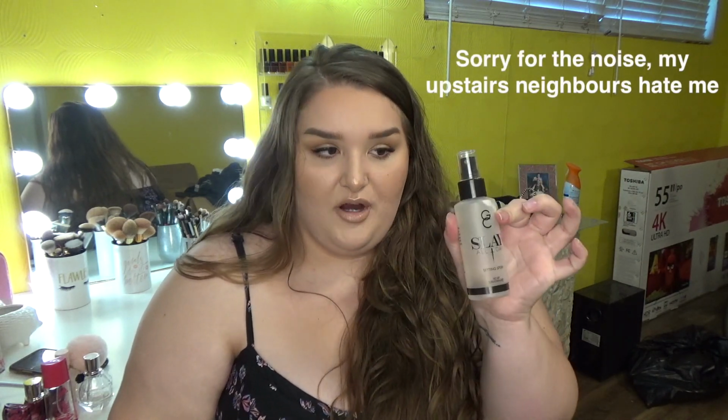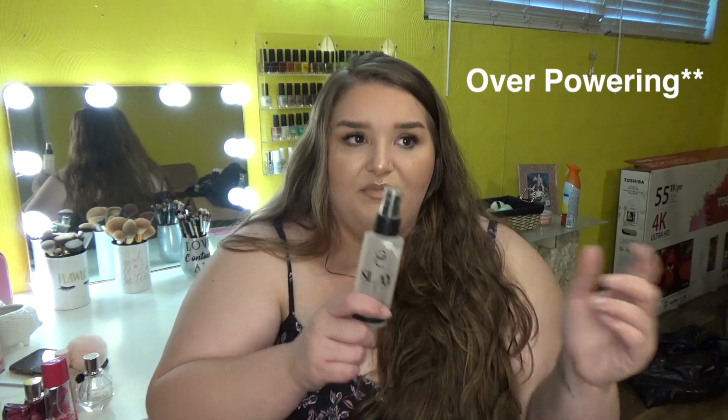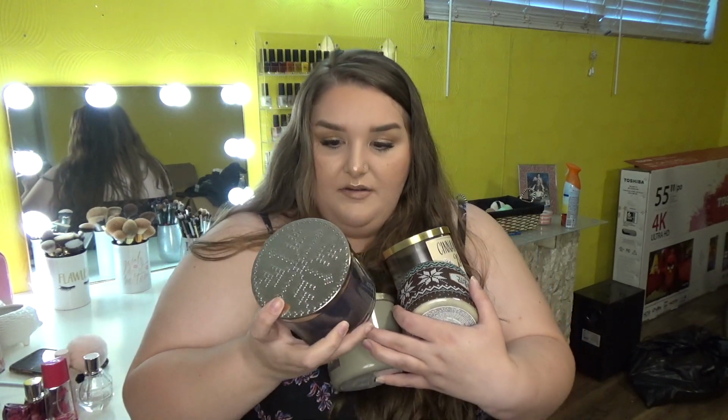Now I have another setting spray, Slay All Day Setting Spray by Gerard Cosmetics. This is the coconut one. I wasn't a huge fan of the coconut scent, to be honest. I found it really overwhelming in this one. The setting spray was decent. But overall, the coconut scent left me not liking this. I do want to try it again in one of their other scents and see if I like the formula better, because like I said, I wasn't really inclined to use this because I don't like the scent.